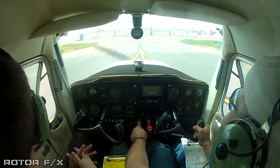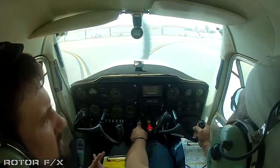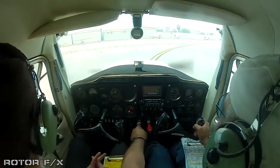Hotel exit at 663, hold short 6 to the left. At Charlie. Okay, now there we go. We exited the runway. Now we're going to call the ground again.